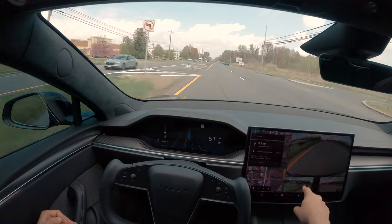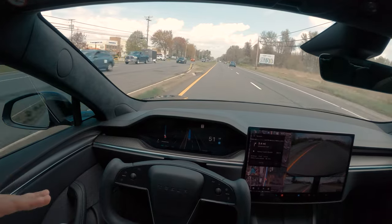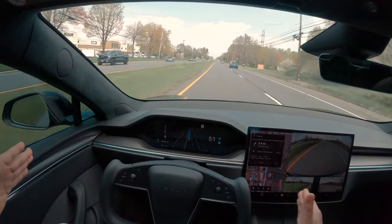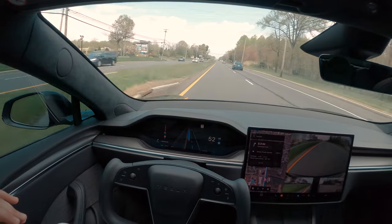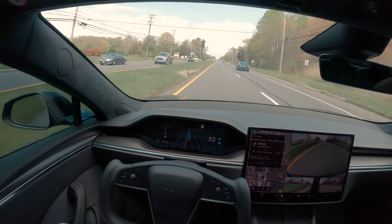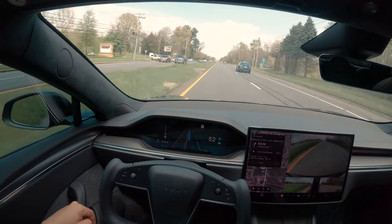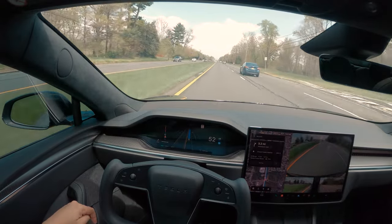On 12.3.4, another thing that I've noticed, if you can see here, the car is not staying very much to the far left side. It's maintaining a much safer distance, I would say. Some people were complaining about the car being too close to the curb when making turns and when you're driving too, right? I think they have fixed that in 12.3.4. I don't see that anymore.